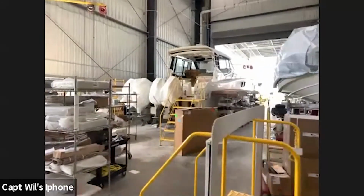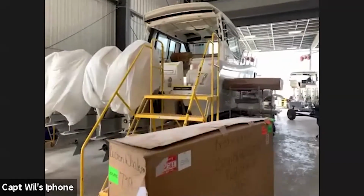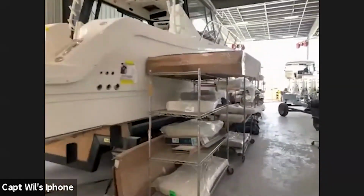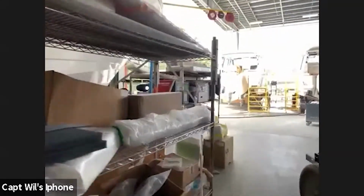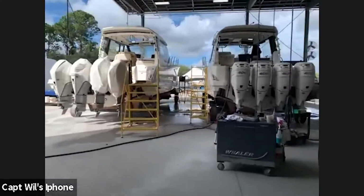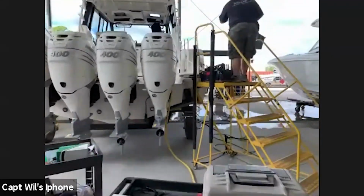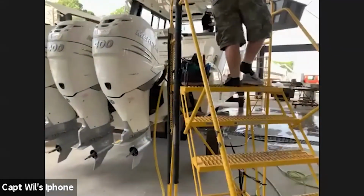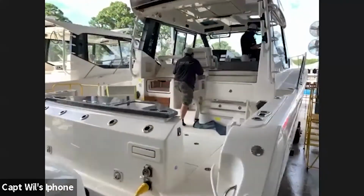All right, so from here, we're going to walk up to the end of the line because, quite frankly, we're right at the end of the line here for this particular boat. And again, we have technicians putting the finishing touches on the boat. Pretty cool stuff going on right now.